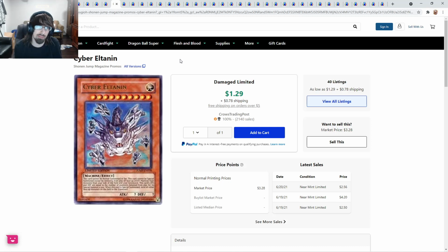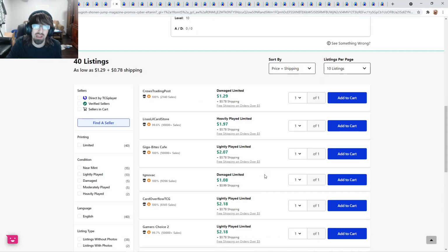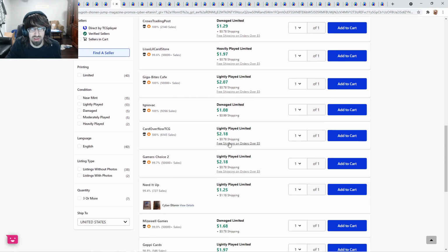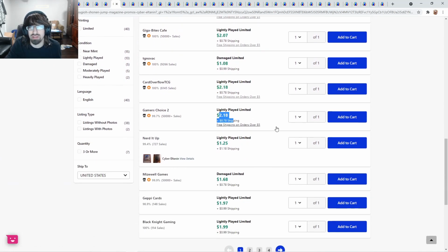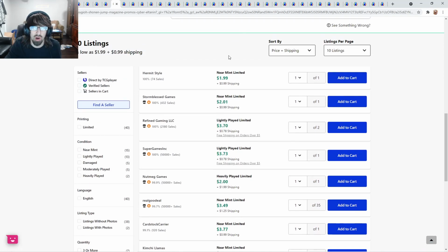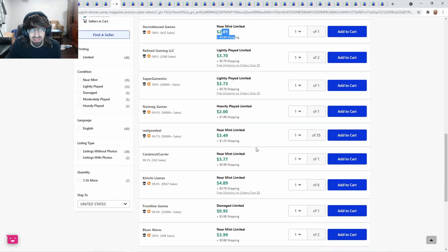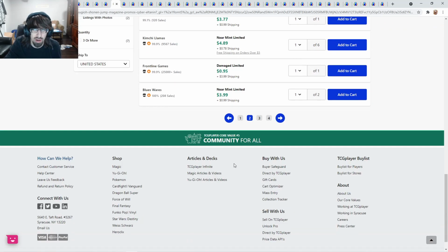Because if you guys remember, I actually had this for $1 in my 5 card Samuel trade binder, and as you see here, they're selling at 256, 420. We're gonna take a look at this card actually. So lightly playeds are $2.18, so double the money I mentioned them. Near mints are about, well, $2 from this new seller, two right here. They quickly go up to $4 or $5 though.